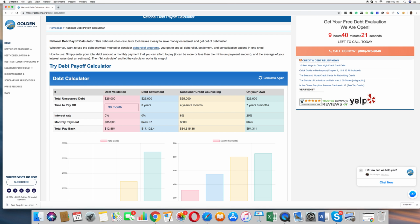That is total. You can see that's over $100 less than the debt settlement monthly payment. So you're only paying $12,854 on your $25,000 in debt, and you're getting your credit repair included, and you get a written guarantee, which no other program includes. The written guarantee basically says if results aren't achieved, you don't pay. It's that simple. So you're getting the credit repair, the guarantee. You're saving the most here on this program.